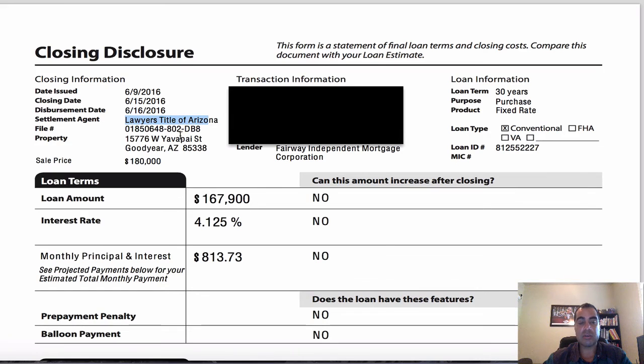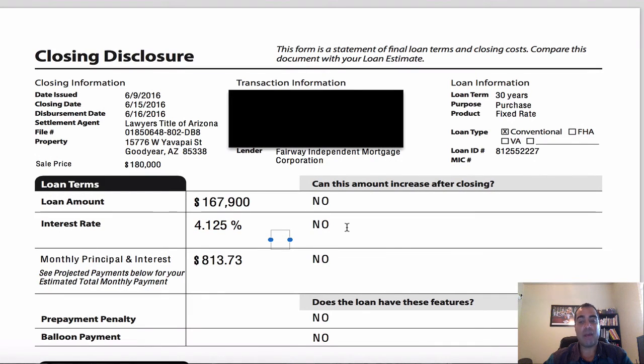Title company was Laura Title. Here's the address, and then here's the sales price of $180,000. Okay, it was a 30-year purchase, fixed rate over here, and you'll see here it's a conventional loan. Okay, so your interest rate is 4.125%. So if you're considering buying a house right now with this program, this is a great program to get into a house. You will receive 10% of the sales price of the house, and it's a good way to actually own a home at a good interest rate and become a homeowner once again.